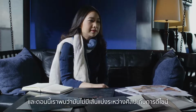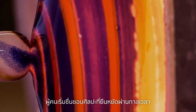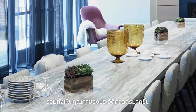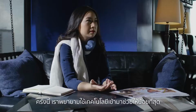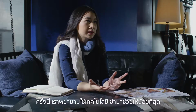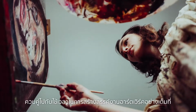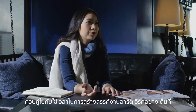And now we find that there's no boundary of art and design. And people start to appreciate the arts that stand the test of time. And as well, we start to recognize history. This time we try to take a low technology approach. This is about freehand style and also taking time to craft an artwork.